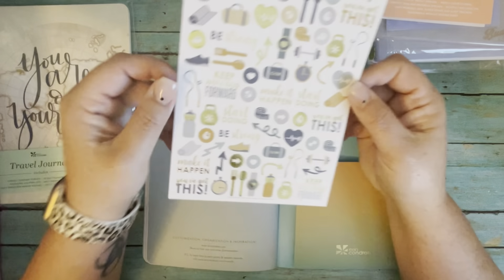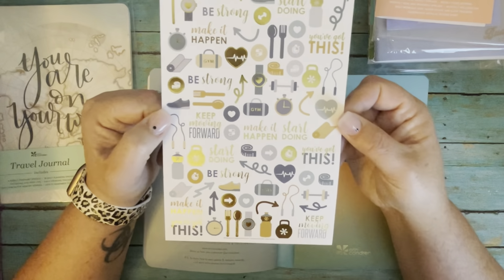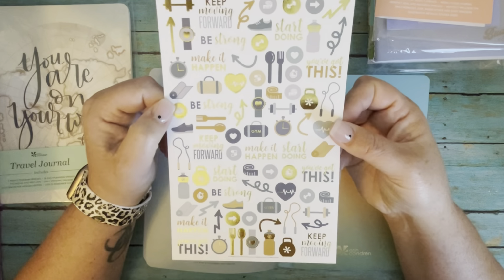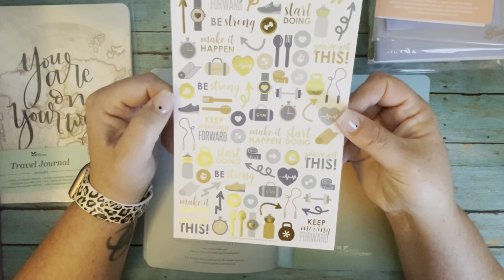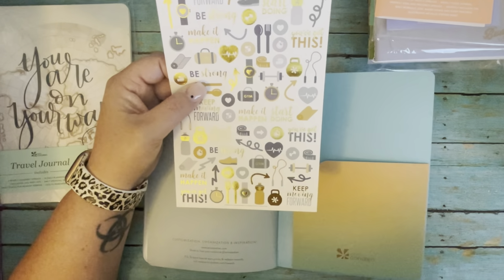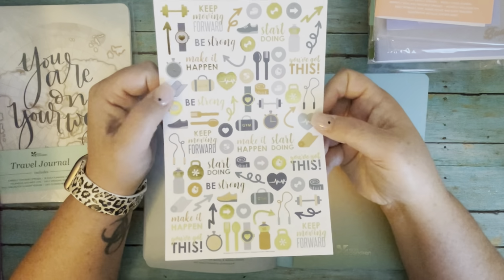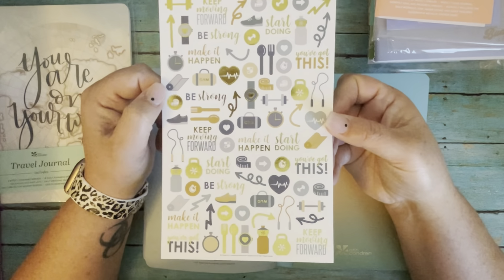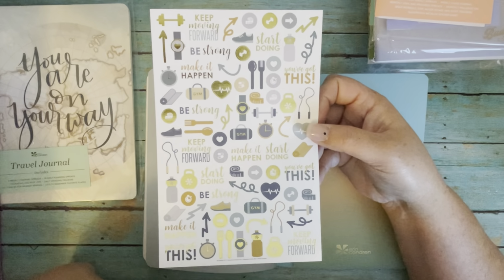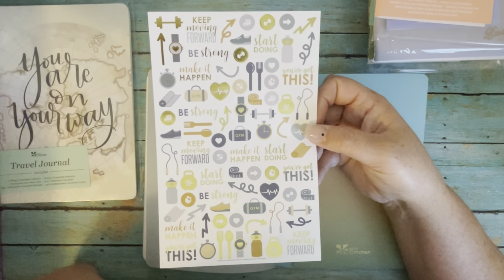And here we have, I don't want to say this is a gold sticker sheet. This is more of a light yellow gold sticker sheet. It's very pretty in the color, and it really blends with this ombre color on here. So you have your stickers to add on there, because really, if we're planners, we like our stickers, right? And it makes tracking some of this stuff much more fun.